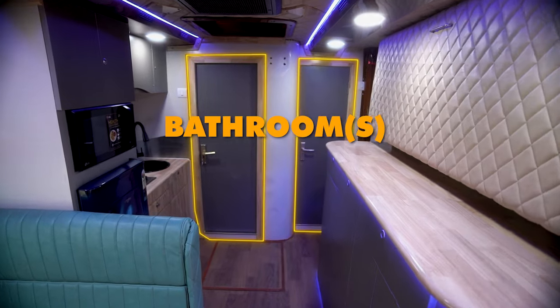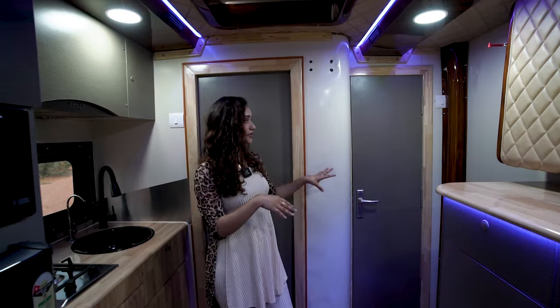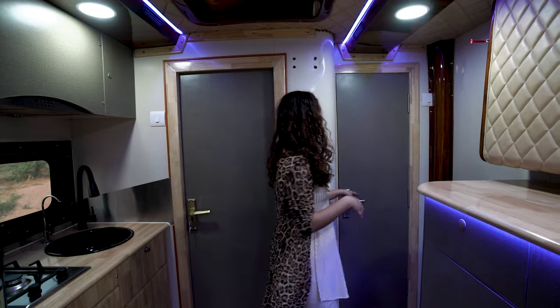Next up, we have our 2 bathroom spaces. In this one, the client wanted to have two separate bathrooms. One for the client itself, which has a shower and all the shenanigans. And another one, this one particularly, for the staff members on board. So we're going to hop onto the first one.